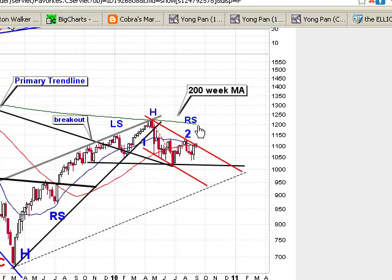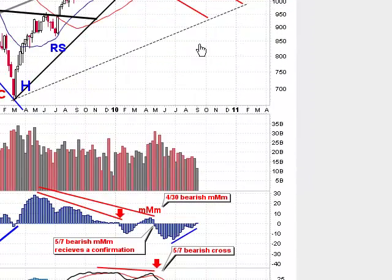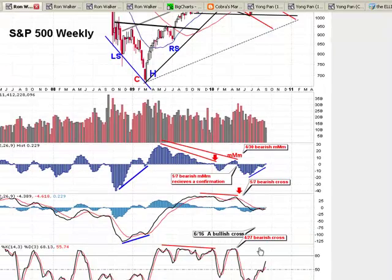I don't see it in the cards. There's just a lot of overhead resistance here that I don't see it breaking to the upside. I think we're going to have a red bar this week and close down. I don't know how far. Again, I don't know how far, but it could put in just a little even bar there. And then the following week, it's probably going to fall off a cliff.